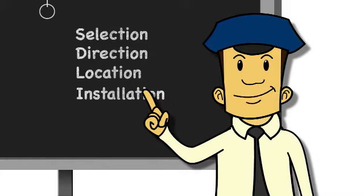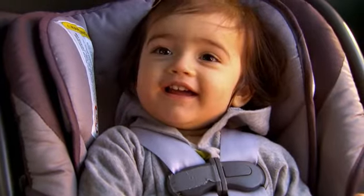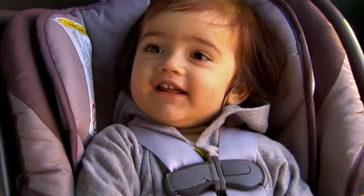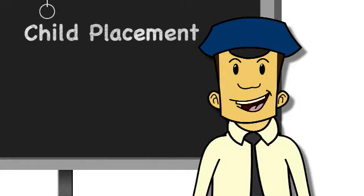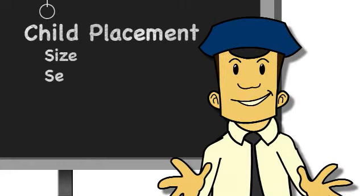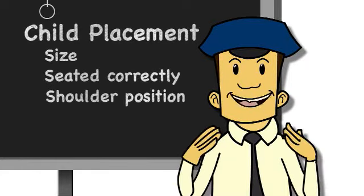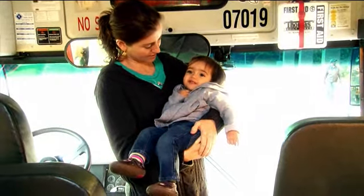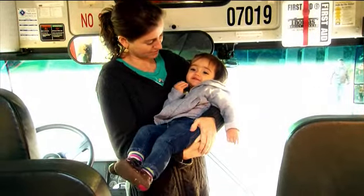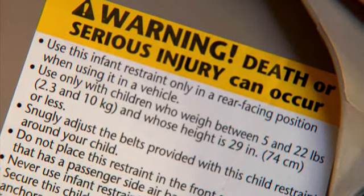Brilliant! We have our CSRS selection, direction, location, and installation worked out. Now, let's add the most important part, our passenger. Cute, huh? To place her correctly, let's think back to our 4 S's of child placement. We need the right size system, the child seated correctly, the correct harness to shoulder position, and the correct use of straps. Our little passenger weighs 19 pounds and is 11 months old, and our CSRS info tag shows that this is a good size system for her.